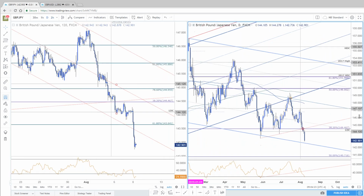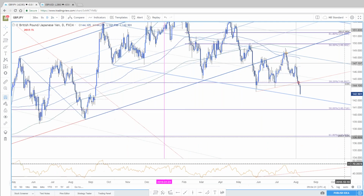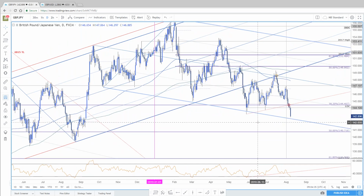Here's pound yen, by the way. I didn't plan on talking about this, but I was just looking at this ahead of the webinar. The only thing I wanted to highlight here, looking for support, right? You start to look for these themes. So we talk about sterling dollar coming into a major area of support. We talk about sterling Aussie. It probed below daily support, but certainly the daily close is what's going to determine that.